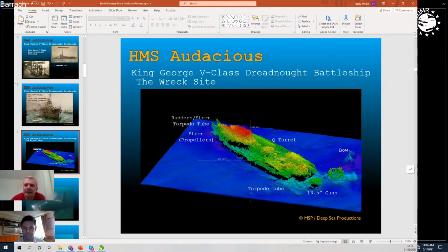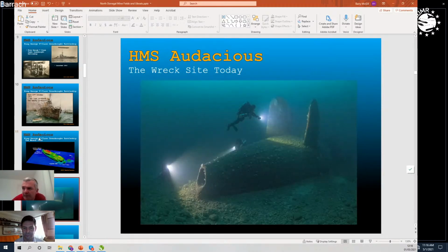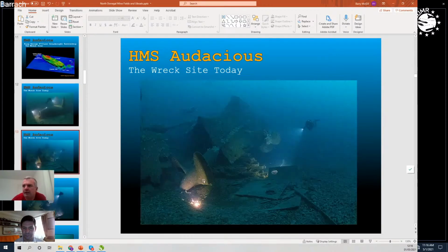From a wreck point of view, this would be your stern, upside down. The interesting thing on the stern would be the stern torpedo tube, and then this would be the stern area with the propellers.